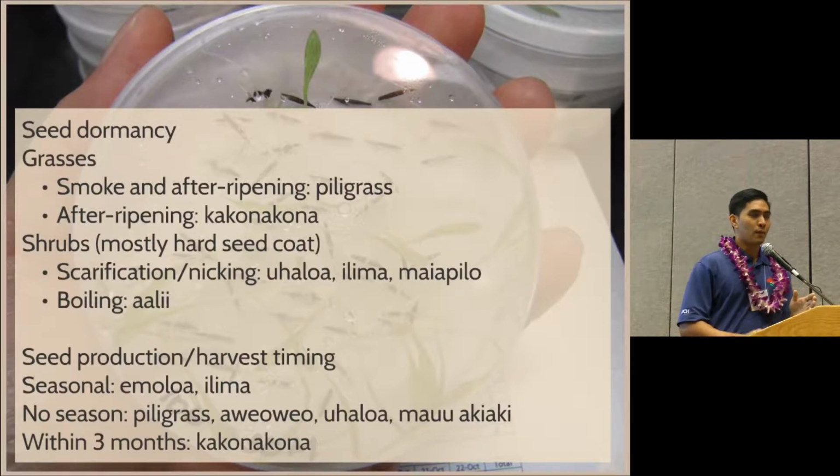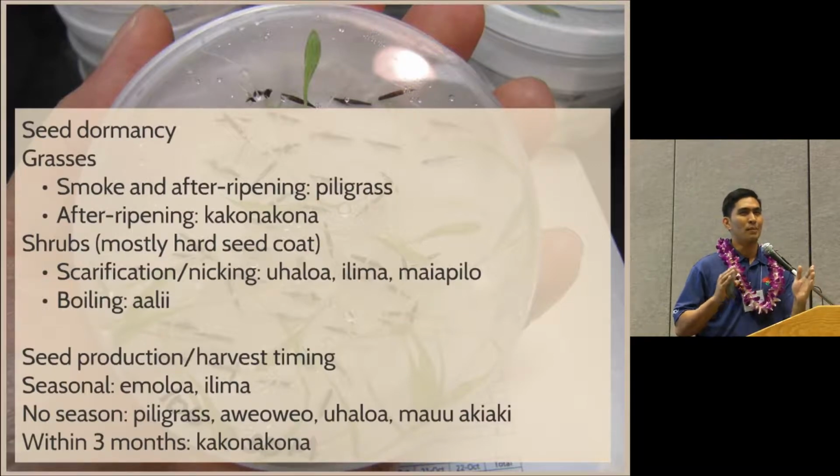And then for Ilima, I have plantings at the H1 that I observed earlier this year and found that the peak flowering is like December to March. And then after that, it's just vegetative. Like right now, since we've been having rains, it's all vegetative. So Ilima has a seasonal flowering habit as well.